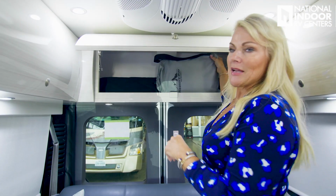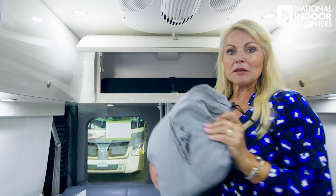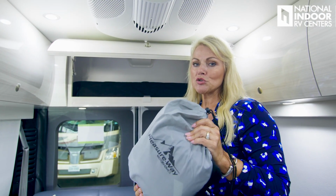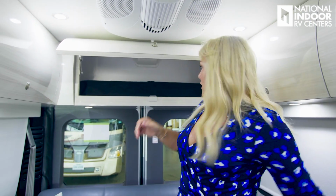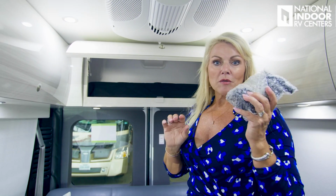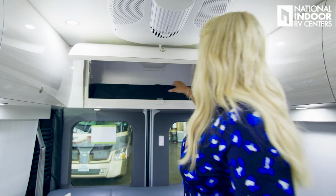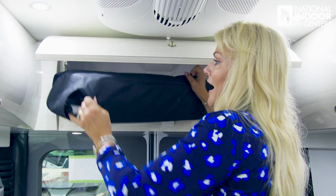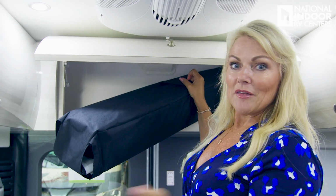Now this is where we happen to have the inflatable bed that's going to go between the two captain's chairs up front, and I'll demonstrate that in a little bit. And we've got the fan to blow that up with as well. And then here we have the blackout shades for the front cab. So let's go in and see how these work.